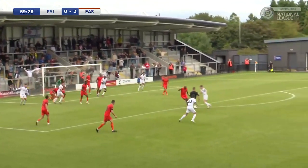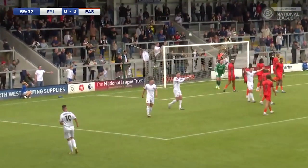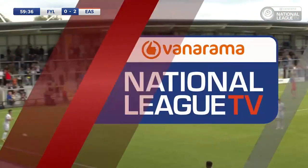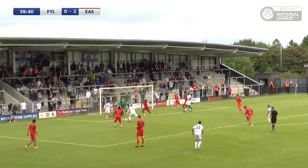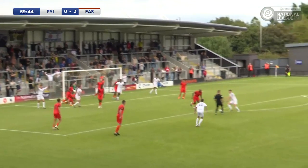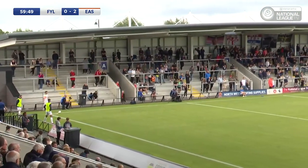Everyone behind the goal is asking for a handball. Whitehead! Corner to Fylde. Well, it all happened there, folks. Joe McDonald made a fantastic save in the end from the shot from Danny Whitehead. Everyone in the ground was asking for a penalty there. I didn't quite see it myself, but everyone behind the goal was asking for a clear handball. The referee says no and points to a corner for Fylde.